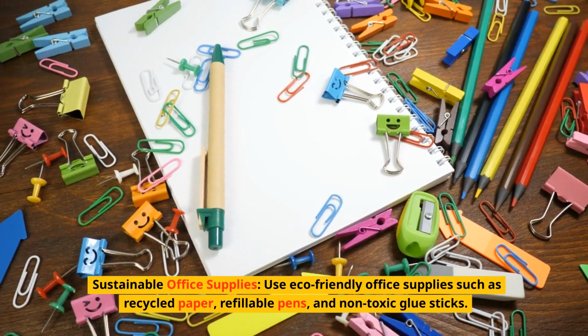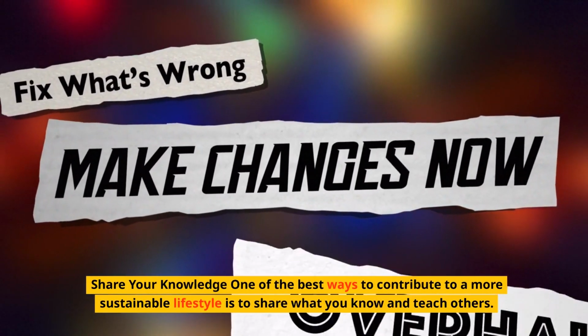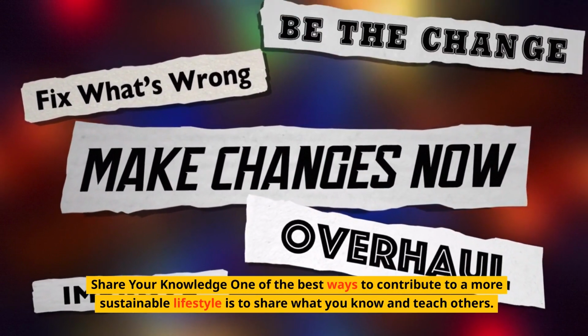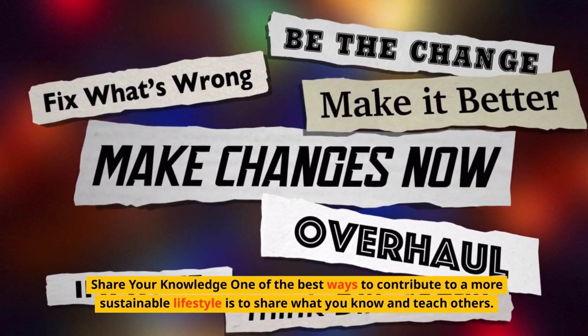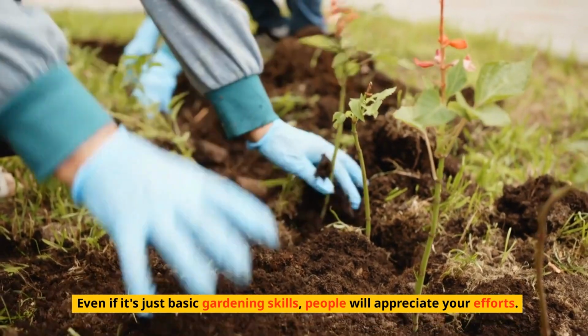Every small change you make in your daily routine can contribute to a more sustainable lifestyle. Share your knowledge. One of the best ways to contribute to a more sustainable lifestyle is to share what you know and teach others. Even if it's just basic gardening skills, people will appreciate your efforts.